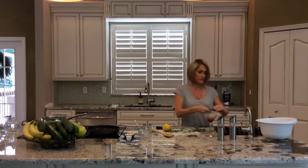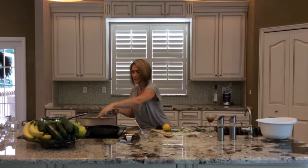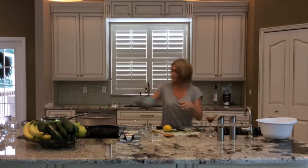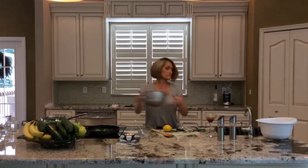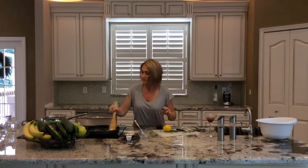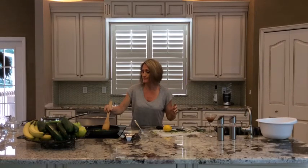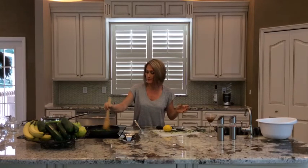So I got a nice little bowl full of the zest of a lemon, and now I'm going to put in my cucumber spaghetti. Saute that up, blanch they call it. Where do they get these words from? Cracks me up, because blanch actually means white.